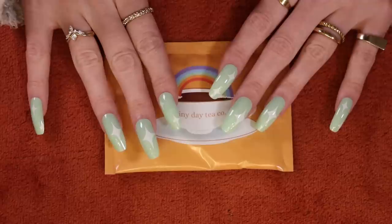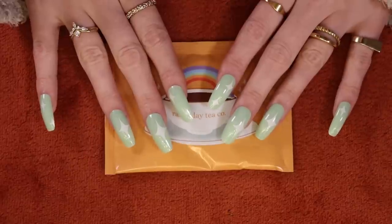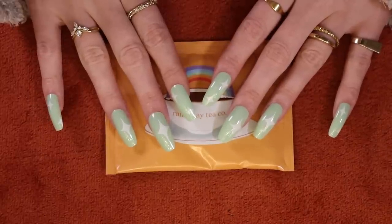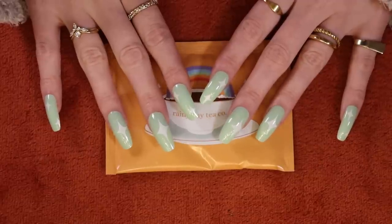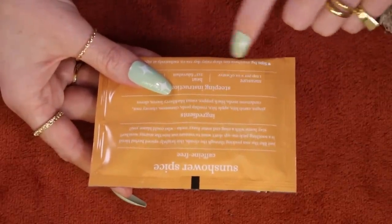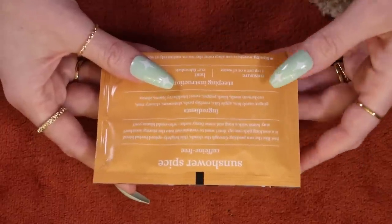Okay, so Sunshower Spice Sips by Rainy Day Tico. We have ginger, carob bits. I don't know what carob is. Apple bits, rosehip peels, cinnamon, chicory root, cardamom seeds, black pepper, sweet blackberry leaves, and cloves. Okay, so it could be okay. I like the sound of most of it, apart from the ginger and the black pepper and the cloves. I guess if they're not too strong in the mix, it depends.